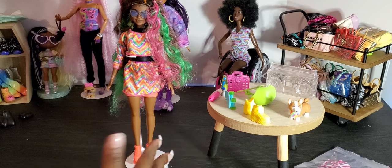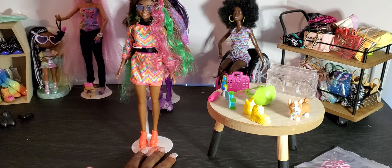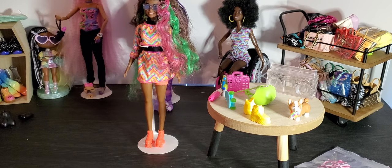But other than that, if you find her at a Ross like I did, you don't feel bad about what you paid for it, because I would not have wanted to pay retail for this particular doll, but I'm glad that I was able to find her for a lesser price. I think I might have found her for $15 at a Ross. So if you do see these color reveal dolls, absolutely have a blast and grab you one, to play with or just to rebody her, which I probably will.